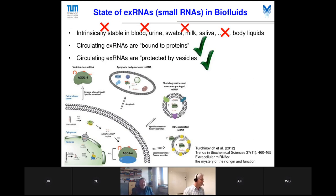And people mainly think that it's intrinsically stable in blood and these other biofluids, but this is wrong. So the circulating nucleic acid must be either bound to proteins or must be protected by vesicles to be stable in the circulation. And here you see a couple of examples like RNA or microRNA bound to Argonaute proteins, or covered in shedding vesicles, exosomes, microvesicles, or even in bigger ones like apoptotic bodies, or as well in HDL-associated vesicles where mRNA and microRNA can appear.